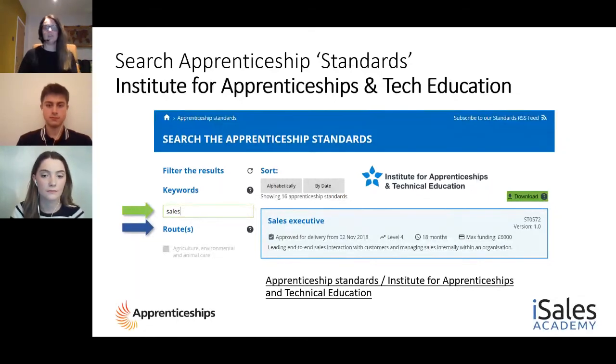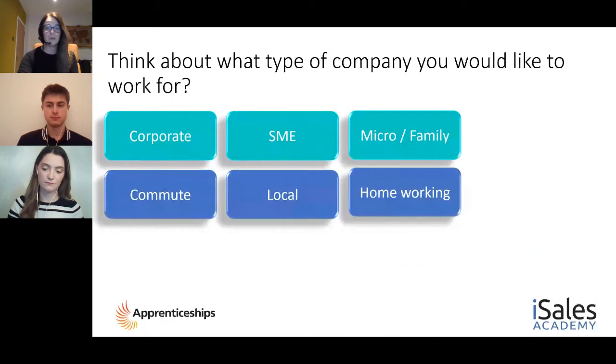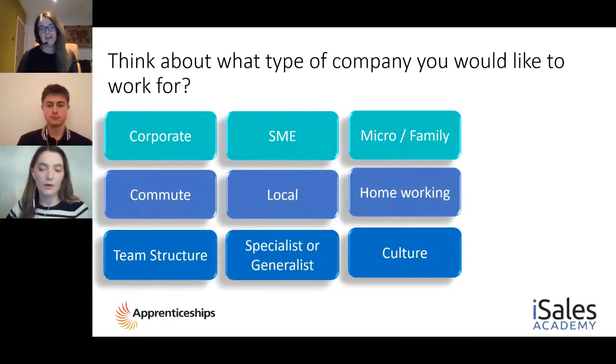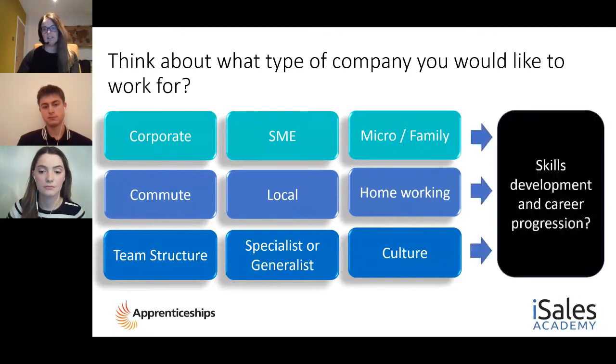So what I wanted to do here was just go through, at a really high level, some things that hopefully will get you thinking about what's important to you when you are considering an apprenticeship. So things like where you'd like to work. Do you want to work for a large company, a small company, a local company? Do you want to be in an office? Do you want to do a very specialist role, or do you want to work in a generalist environment? And my tips really here are, whatever you choose, it's really important that you're working on something that's going to help you move in the right direction and aid you on your journey to your longer term career goals.